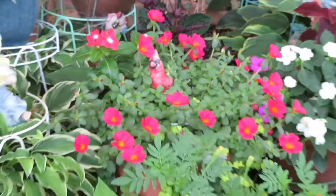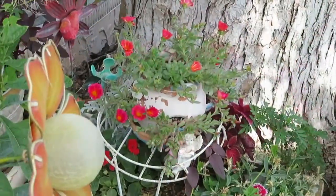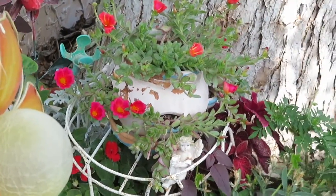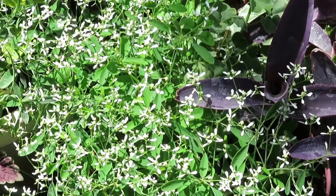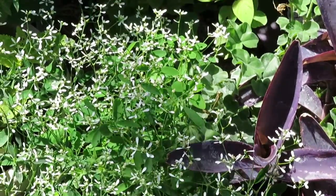Purslane moss is blooming pretty this morning too. There's some more of the purslane moss in bloom. And I'm still fascinated with the pretty diamond frost euphorbia. It's just like the lace of the garden.